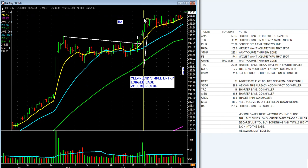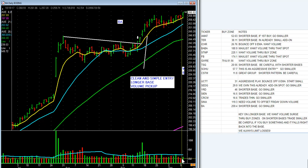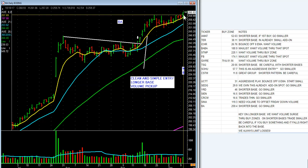Boeing. Little shelf right here. It was on the list. 259.40 is the entry. It pushed through there just a little bit. Volume was just so-so, nothing great. I said go smaller. Right through here, through those tops. Big Dow stock. Key on longer bases. We want a volume surge through buy zones. On shorter bases, trade smaller.